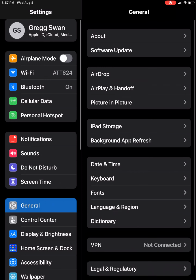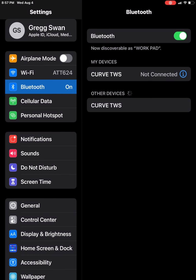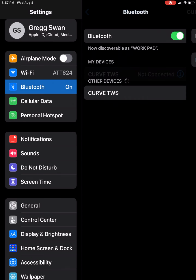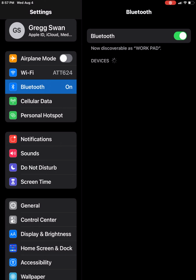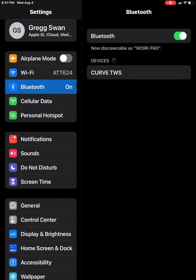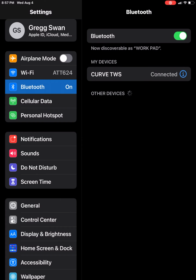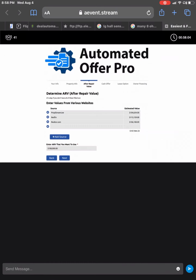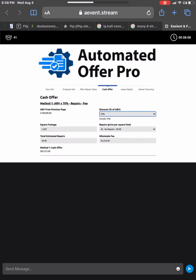Yes. All right, so I put the numbers into my Automated Offer Pro calculator. The first page, I put my information. It just fills it in real quick right there. The next page, I put the property's information. I put the seller's name, the seller's address. And then this thing helps you calculate the ARV, or the after repair value. I just get sources from Zillow, Redfin, Realtor.com, ePraisal, PropStream. I just go in and I find the values. This just takes like 1 or 2 minutes.